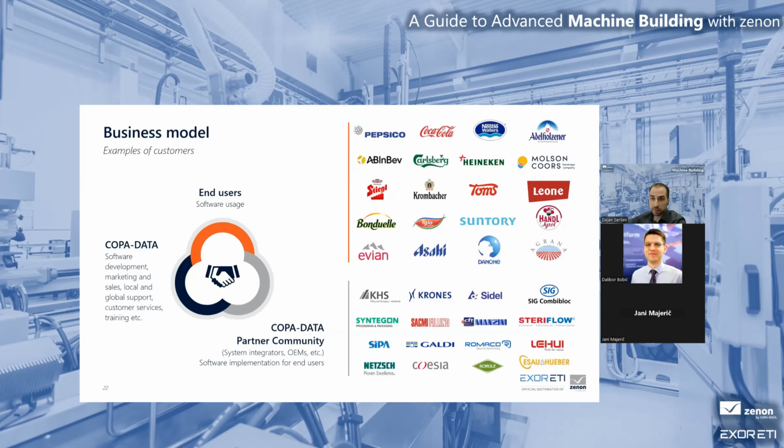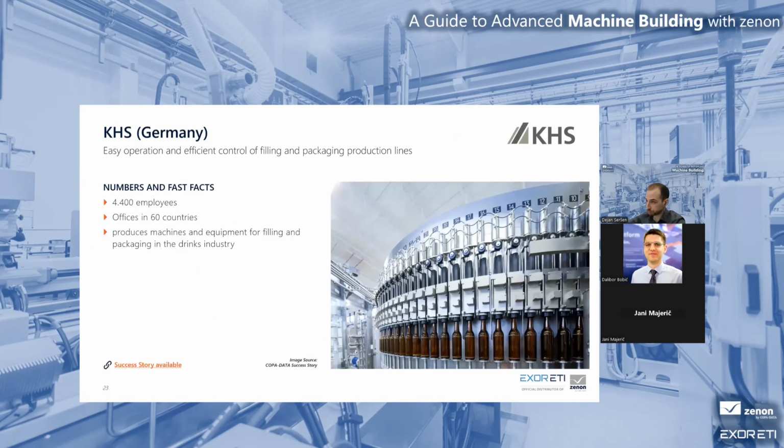Let's look at the references. Basically, our business model is that we, EXOR ETI and Copa-Data, offer you technical support, consulting, trainings, and license sales. Then our partners, system integrators and machine builders, implement the software for the end users. Some of the end users are here on the right screen, in the food and beverage industry, which you can recognize. Machine builders and other references you can see under our success stories on the Copa-Data webpage.